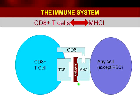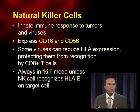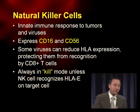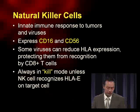Now, viruses have gotten really smart. What they do is they suppress the expression of this MHC1 molecule. So if you don't express MHC1, basically the cytotoxic T cell can't recognize that the cell has been invaded by viruses. With natural killer cells, these cells are always in a kill mode. So they will kill that cell unless they recognize something called HLA-E on the target cell. So it's kind of a way where viruses have evolved to evade the host immune system, and then the host immune system has found another way to counteract the virus.